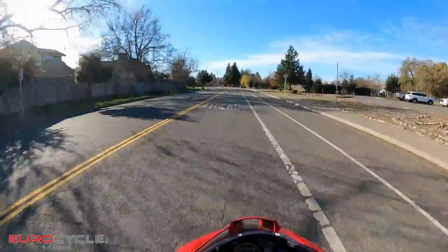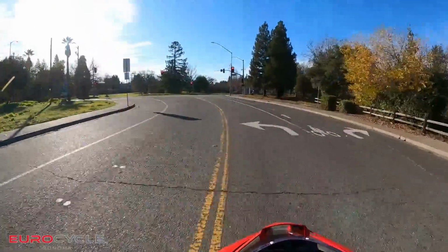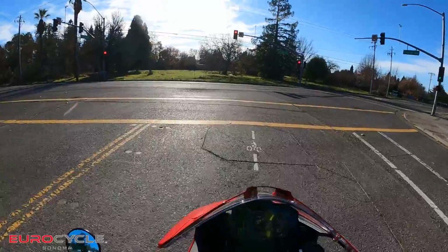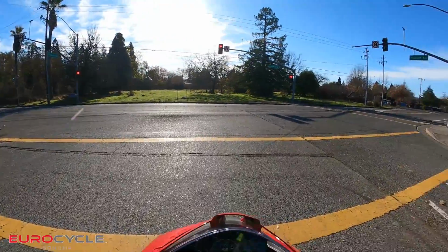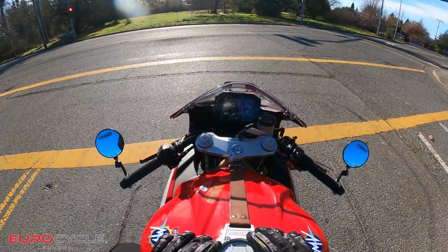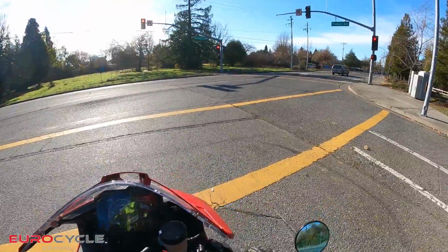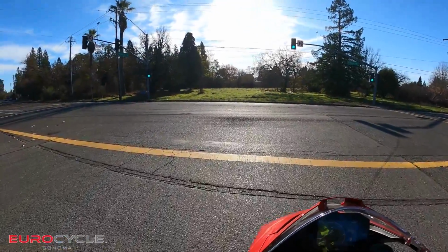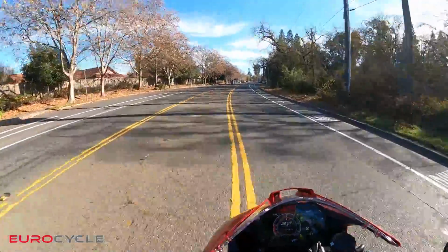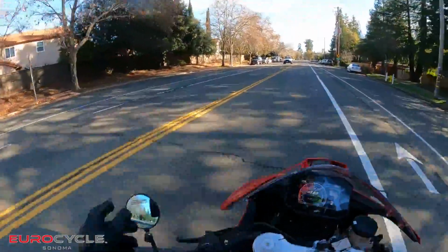You hear this big growl out of the intake, almost like the BMW S1000 RR. You know, they kind of sacrifice that exhaust sound for an intake sound. I mean, there's virtually no exhaust sound out of this at all. The mirrors, I don't know. The mirrors are about a 50-50 for me. I do like the bar-end mirrors because of how practical they are, but they seem to move a little bit.